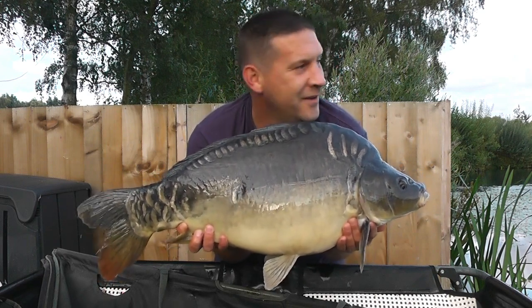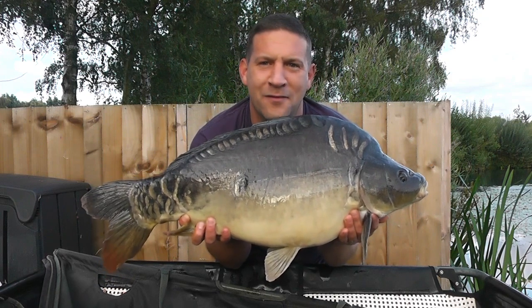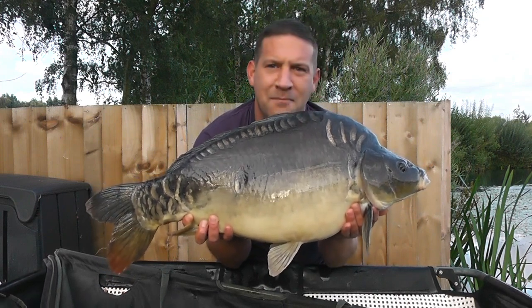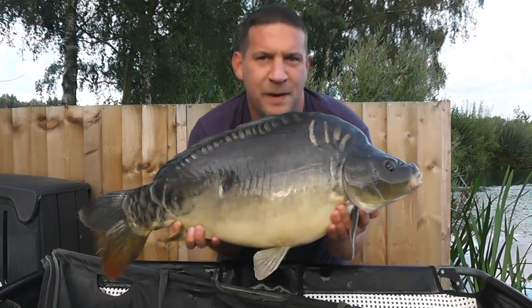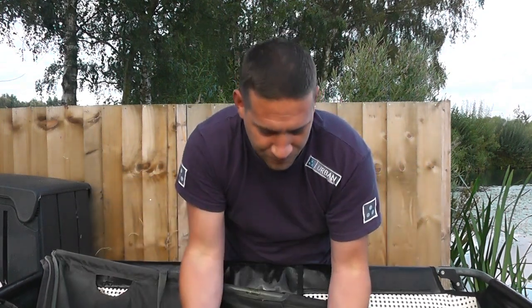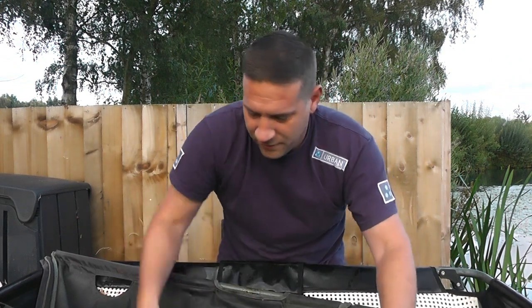It weren't the rod that I thought would go in. I thought it might have been another rod, but look at the hump on here. Absolutely immaculate fish. See, I'm just spinning around for you lot. Yeah, 24 pound on the money.